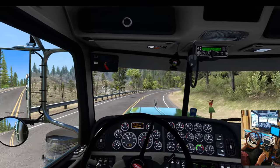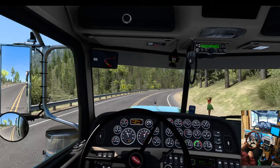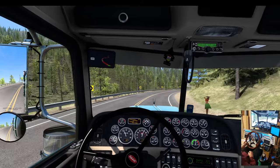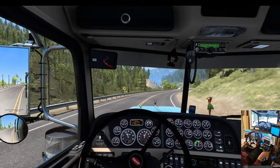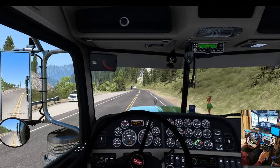Yeah, I'm really glad. I probably mentioned it last time I was in this Ruda truck, and the time before that. I like this full gauge package. It's nice to have.